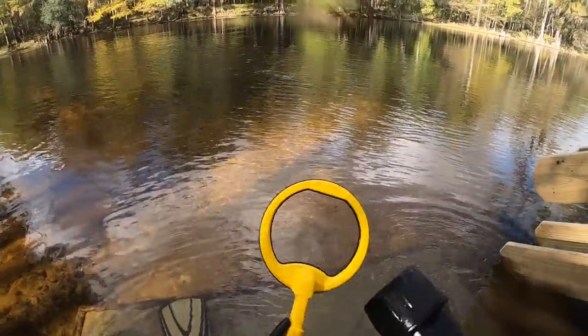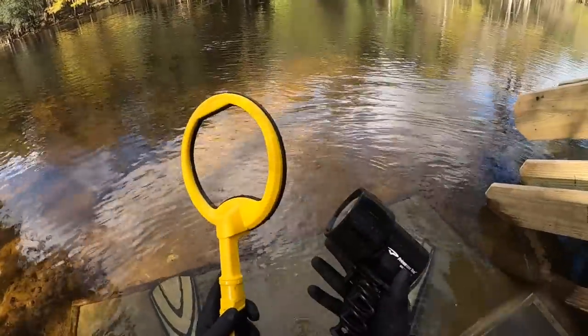Scuba diving in this area. This is the area where a lot of people come in. They actually set their tubes down here, float down the river. So who knows what we are going to find today.